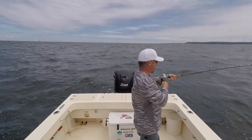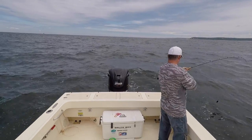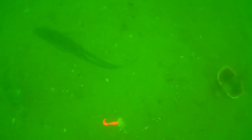The key thing to note here is if you look at the top of the water surface, this current is really ripping. It's running out, and it's heading to the east. But what's happening is the wind is blowing the opposite direction, so my presentation is very slow underwater. It's just one of those wind against tide issues. You're thinking that jig should be ripping through the water column across the bottom, but it's not. It's being pushed the opposite way.